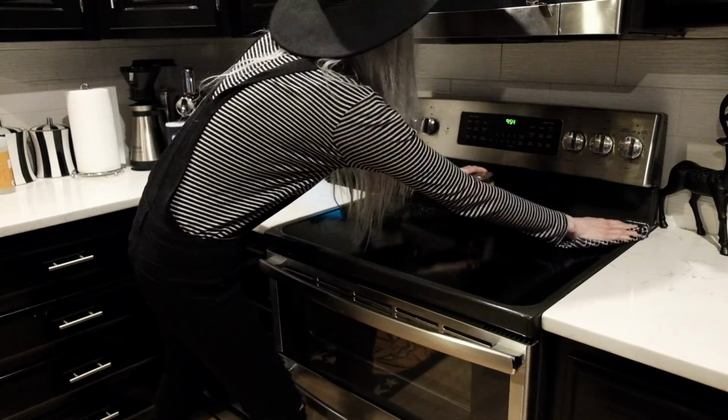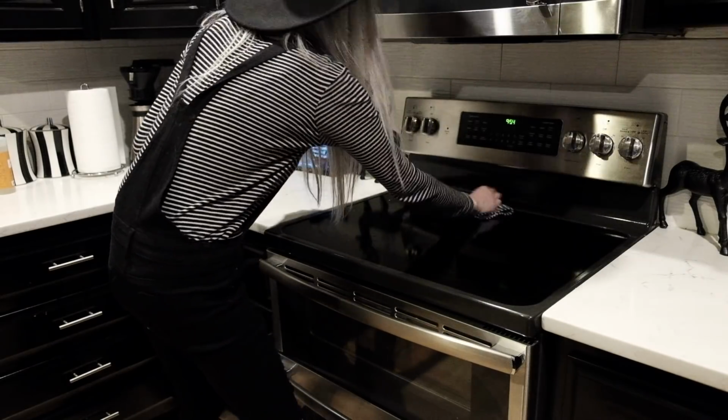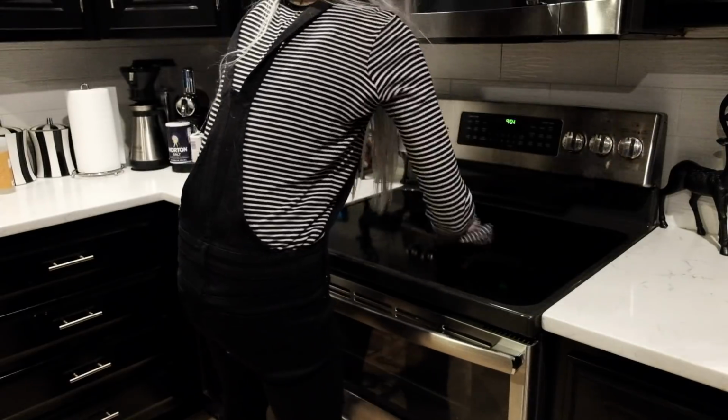And yes, if you can see in that reflection, I still have my jack-o'-lantern rug out from Halloween. I secretly don't want to put it away, so I'm leaving it out in the spooky kitchen for now. Makes me happy to look at.